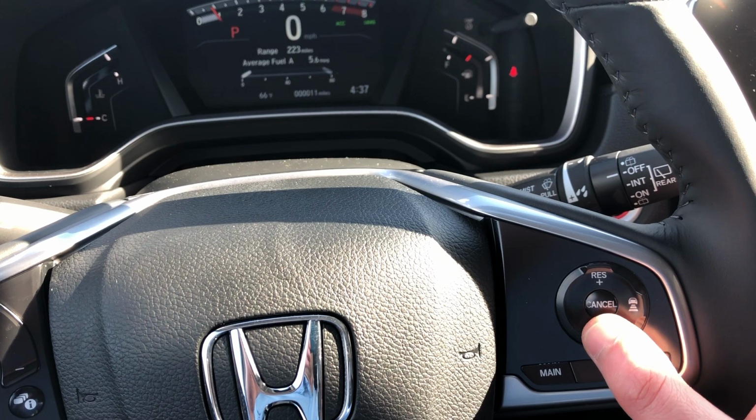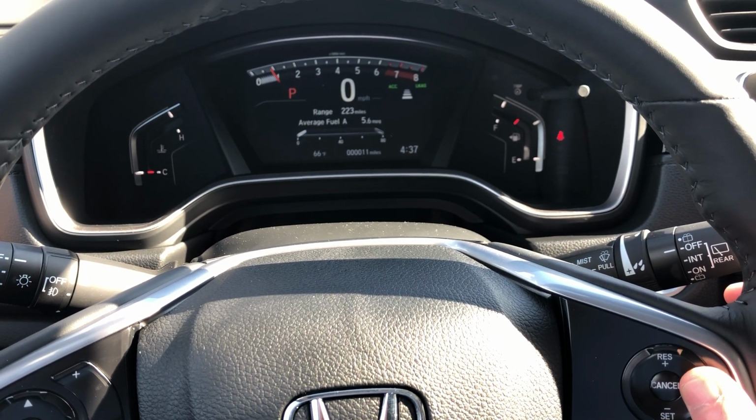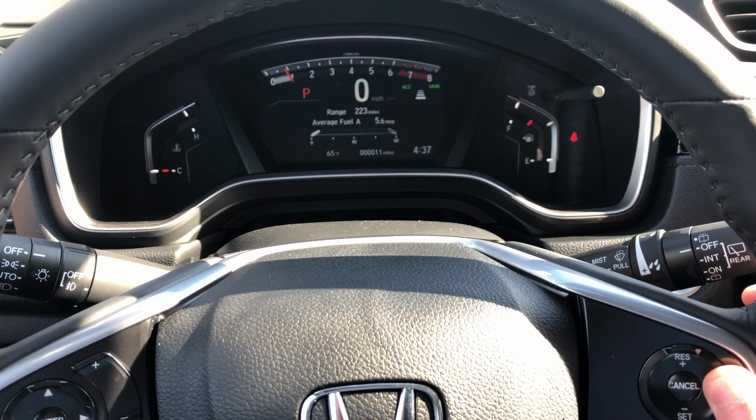Now with your cruise control, it's going to be this button. You can adjust the speed from here. You have your adaptive cruise control. If you hit this button, it changes the distance between you and the car in front of you.